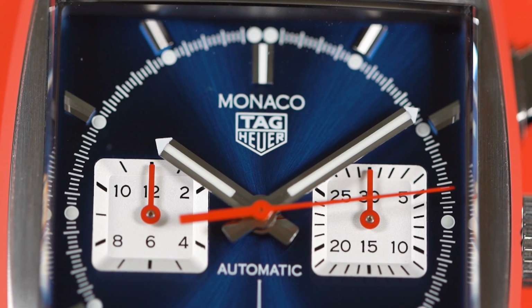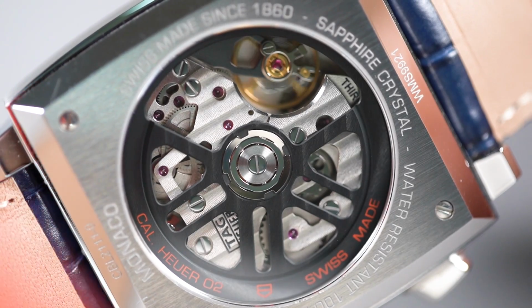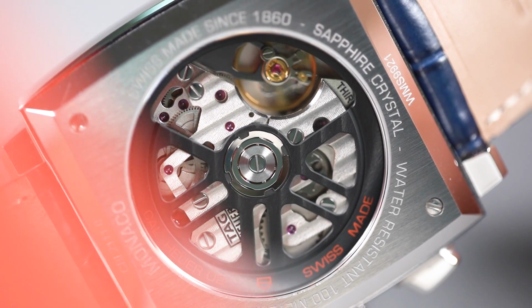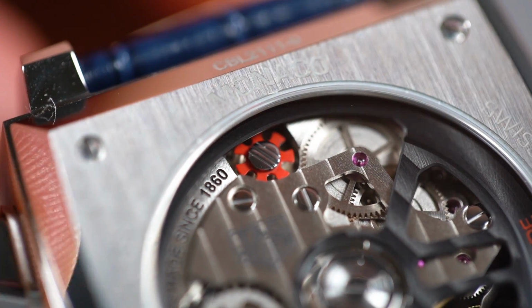But I do know this, my radically honest opinion. It has the heritage, the looks, the pedigree, and even a very smooth in-house automatic chronograph. And for this price, that is a real great package. I've always wanted to buy a Monaco, but somehow I never have. Maybe I'm just too much of a coward for it.